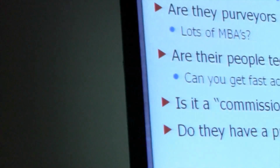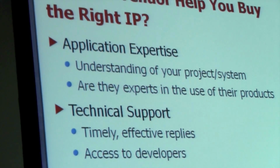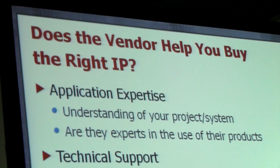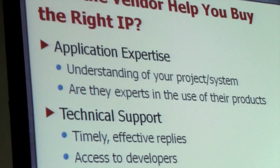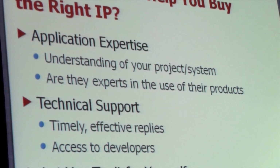in the implementation phase. And lastly, do they have a proven track record? Awfully important. And in this day and age, you can talk to customers. You can find out what kind of track record they have in supporting customers like you with your kinds of requirements. Does the vendor help you buy the right IP? What's their application expertise? They're not going to be experts in your particular application, but they ought to be experts in the IP they're trying to sell you. And they ought to have the inquisitiveness, or the curiosity, to really understand what you're trying to do so that they at least can help you or consult with you on what the right choice is.